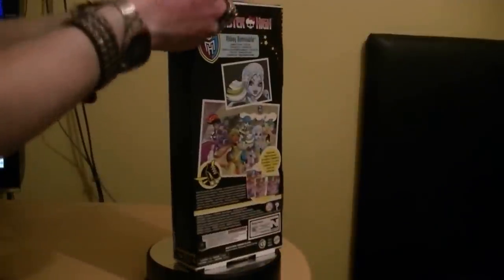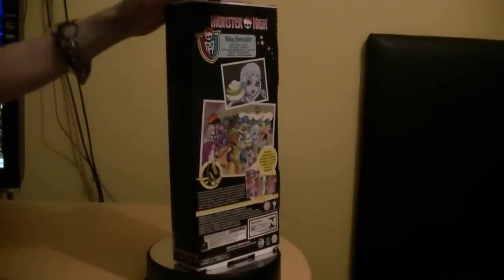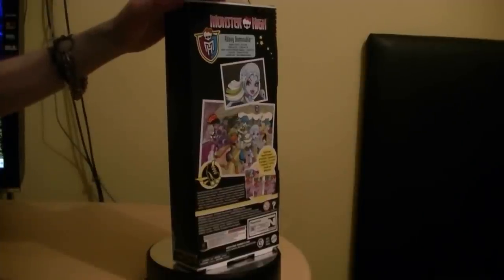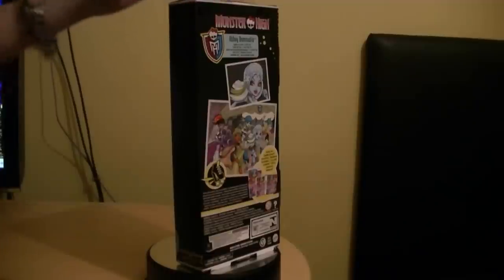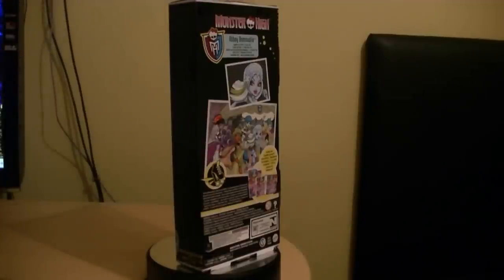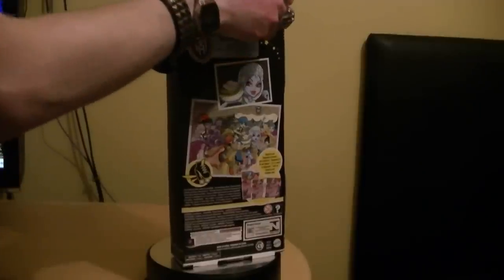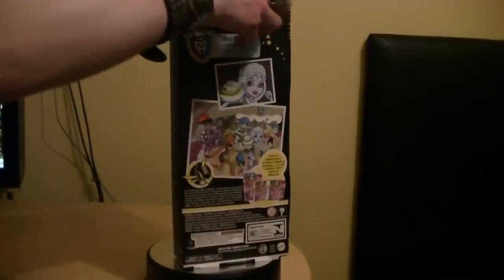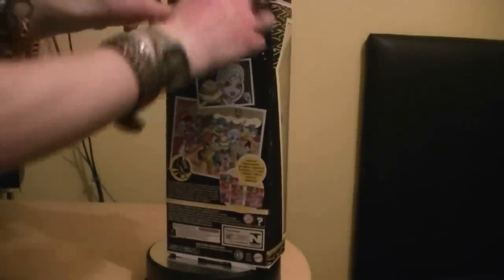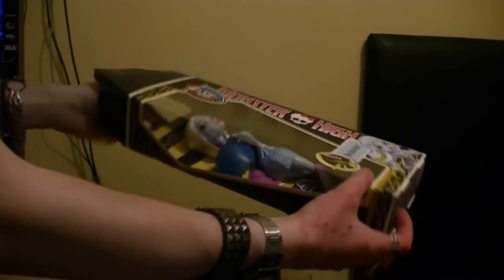Okay, we've got some tape here, which is no problem at all. Sometimes there is tape on the boxes, sometimes there isn't. It just depends on which character you have. And that just opened up really easily, which is good. Very easy there. Alright, let's pull this out just like the others.